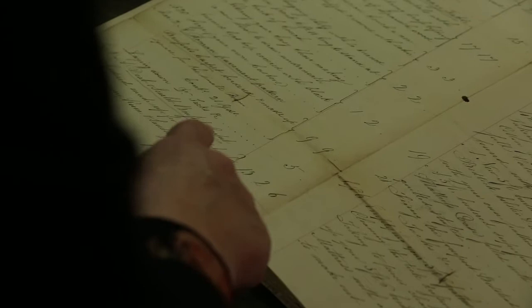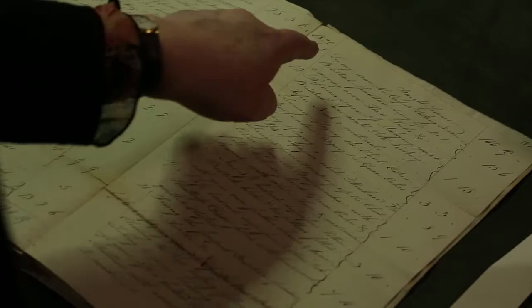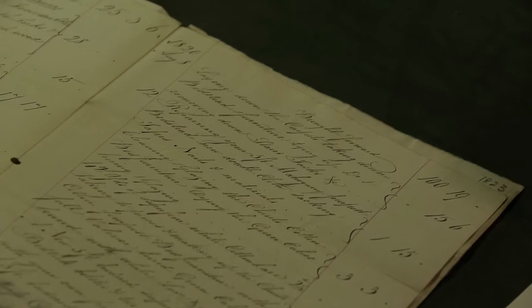Yes, with a separate charge for laying it down. Oh yes, how much do they charge for that? Well, 15 shillings and sixpence. Well, it's a bit confusing because they're also taking down the bedstead furniture.